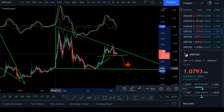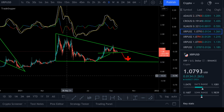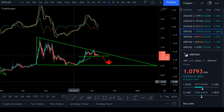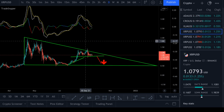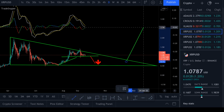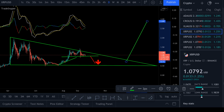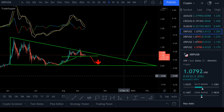Again, I'm unsure about the stage of the market. It's just been an absolutely crazy market, so it all depends on what Bitcoin does. But if it does hold here and kind of pings back and forth, you could see it probably shoot up out of this triangle for an insane pump later on. We're going to leave this here, and that's what I think is probably going to happen.